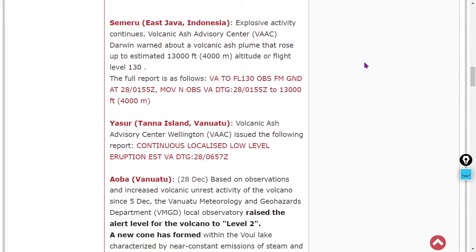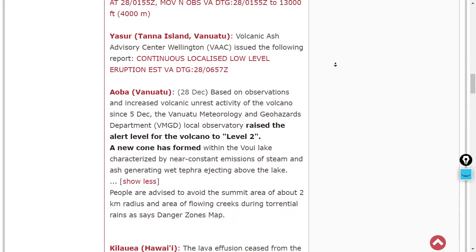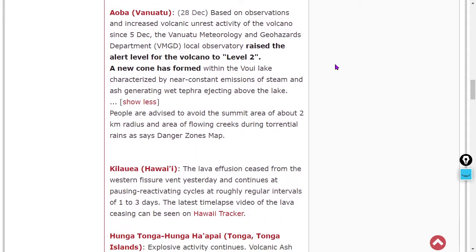On East Java, Semeru is erupting in an explosive fashion. Flight level 130, it's a 13,000-foot ash plume. Mount Yasur, low-level eruption at Mount Yasur on Vanuatu's Tanna Island. Aoba, also on Vanuatu, has raised the alert level to level 2.